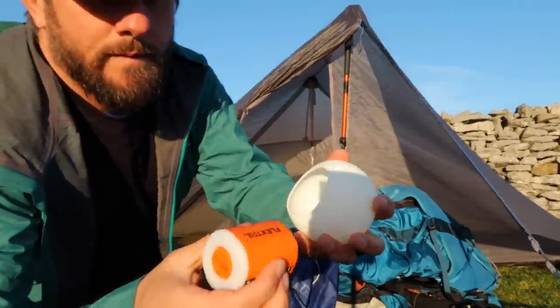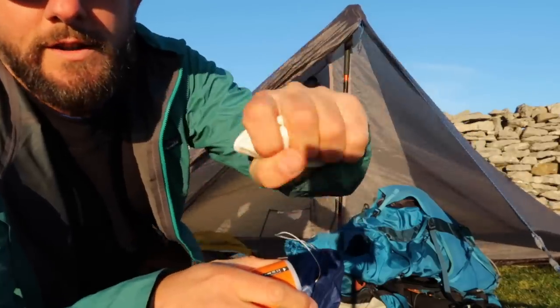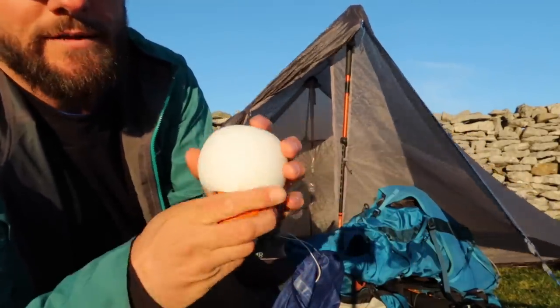It's a lantern, right? I'll show you it later. It weighs nothing. Crunches down to nothing. I'll show you it in the dark anyway. But it gives such a lovely light.